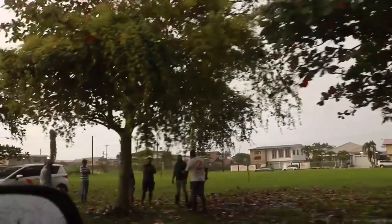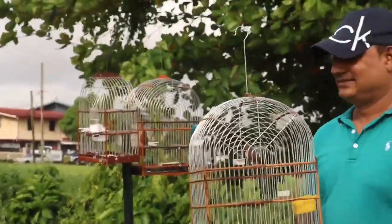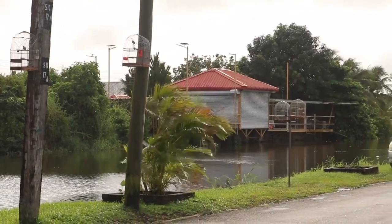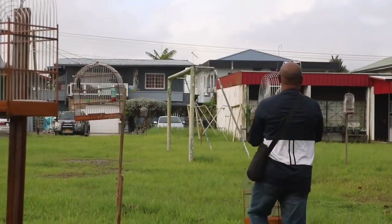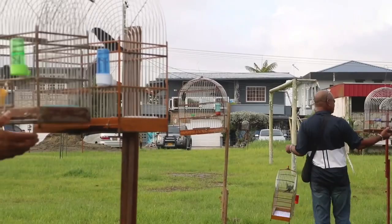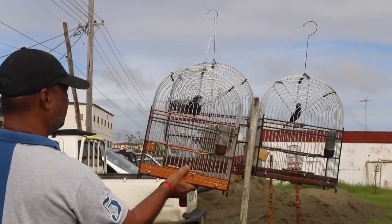Guys, Surinamese men are like singing birds. They keep them, and what they do is organize little matches between the birds. So if you're in Suriname, you can also do that. I'm going to leave a link in the comments section, the description section, where you need to be to go to such an event.